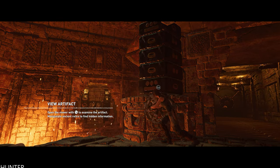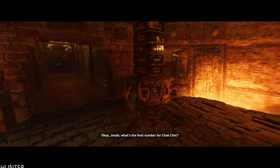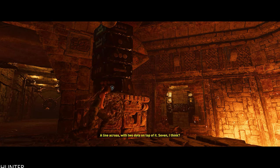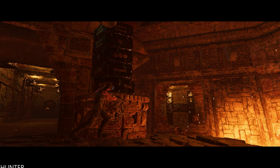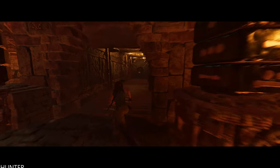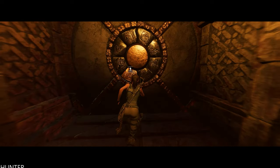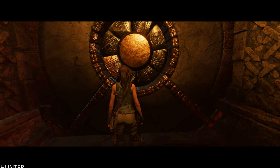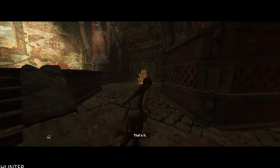Okay, Jonah, what's the final number for Shuck's shell? A line across with two dots on top of it. 7, I think. Thanks. Should check the door in the corridor. That's it.